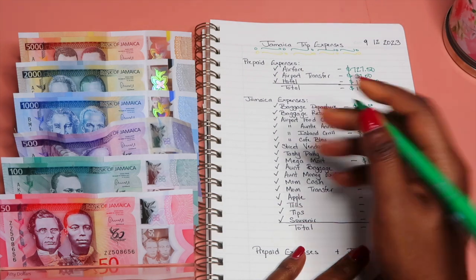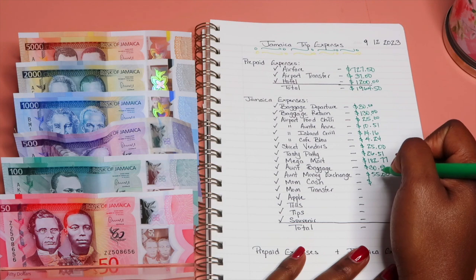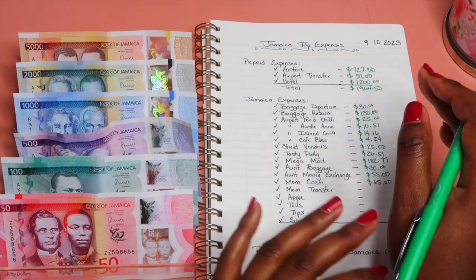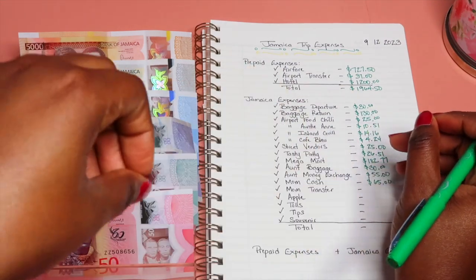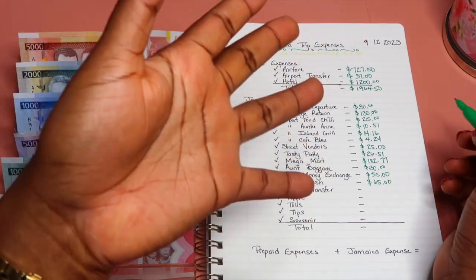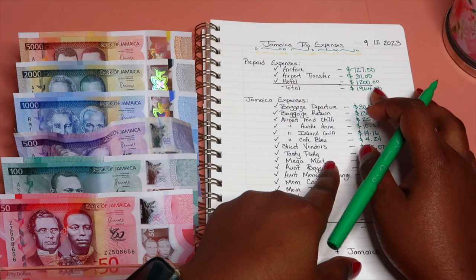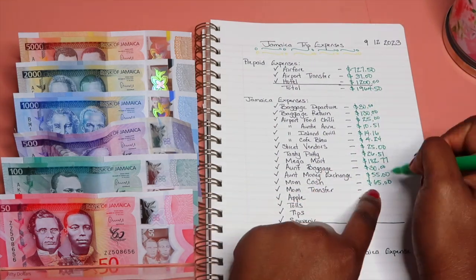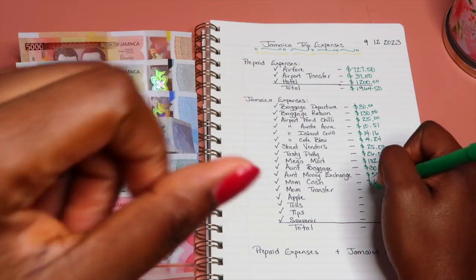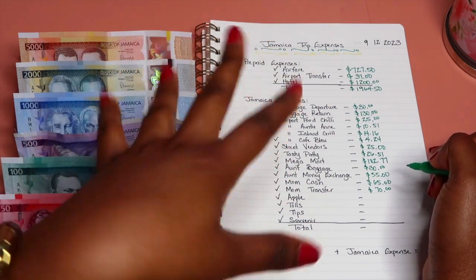Then also, out of the $250 that I brought to Jamaica, I gave my mother $65 in cash, because one of the things that we didn't pay for before we got to Jamaica is the car rental, right? So when we got to Jamaica, we had to pay for the car rental. I didn't remember that, so it wasn't part of the prepaid expenses. So I paid my mother $65 out of the $250 cash that I brought to Jamaica, and then I also paid her $70 in Cash App transfer.